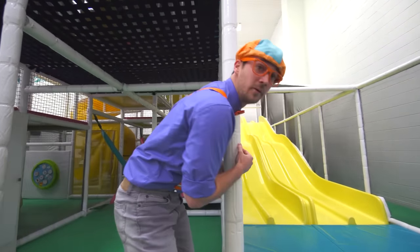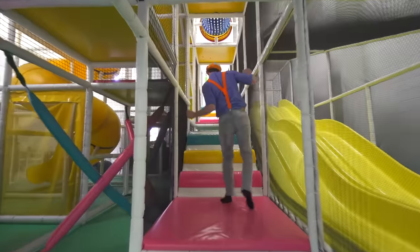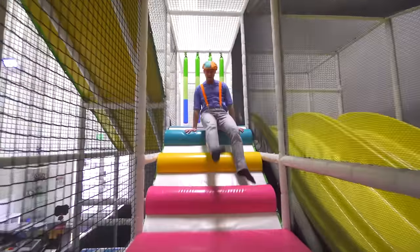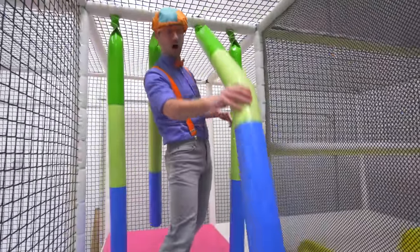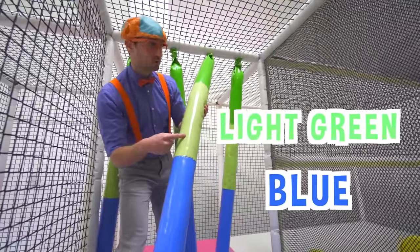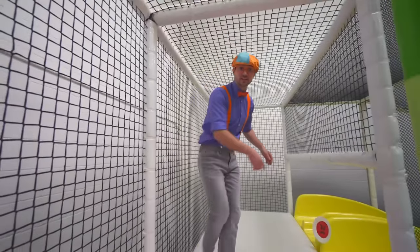Look. Wow, a big yellow slide. Let's go slide down it, come on. Ooh, look at these. Whoa. These have 3 colors on them. Blue, light green, and green. Wow, so colorful. Come on. Okay. Okay, this is where the slide is. Come on.